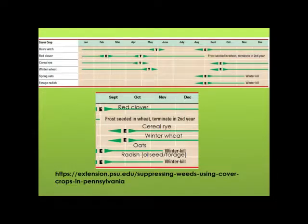So where are you going to fit these in? That's one of the most important things. How are you going to fit them into your operation? It depends on your goals and your windows. So this is from Penn State. It has some nice work, as I said, on suppressing weeds. So you have some options.